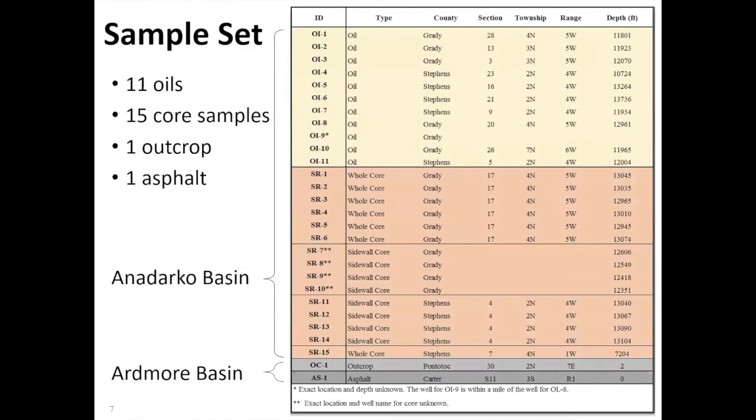Now what you see here are the samples that we had access to in the initial stages of this investigation on the Goddard. And I should point out again that when Kate was doing this study, she was doing it in the very early days when the SCOOP was just emerging as a significant play. And it was very difficult for us to get a large number of oils. It was even more difficult to get core samples. So in some ways, we were fairly limited by the sample set that we had.